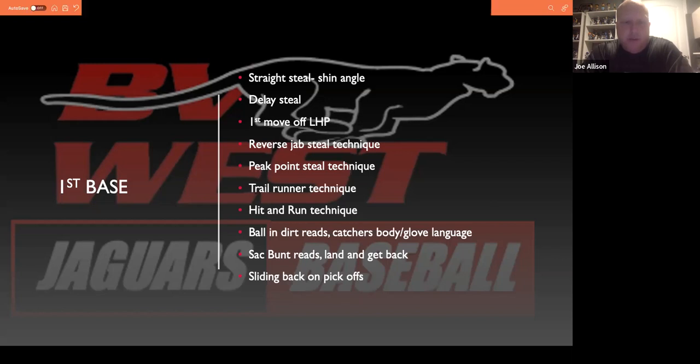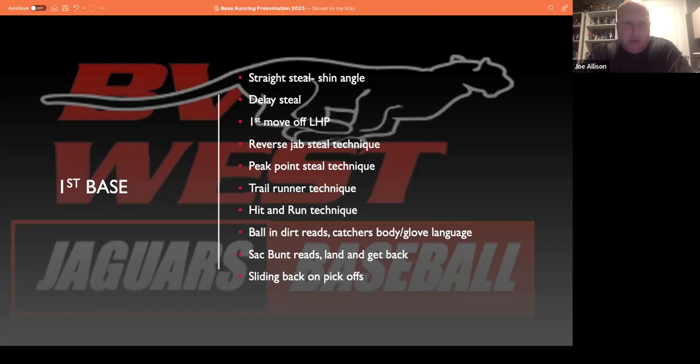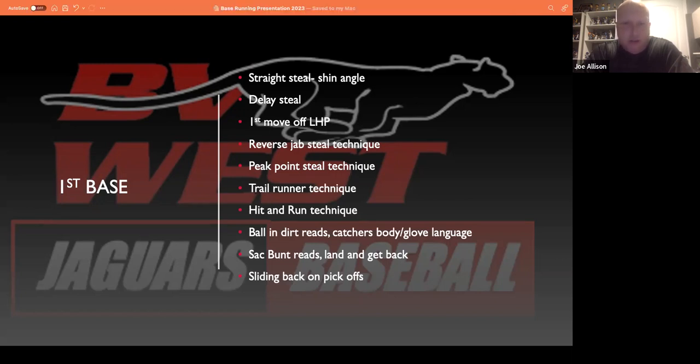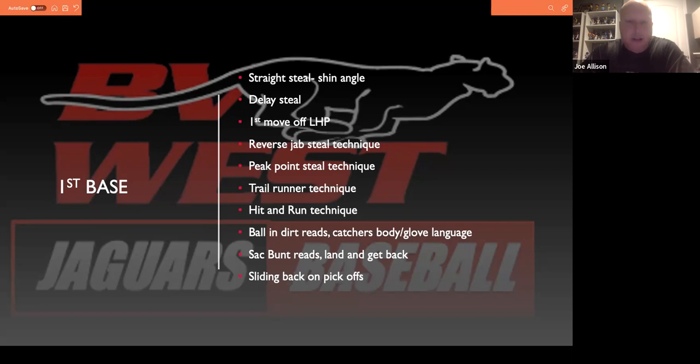Sack bunt reads. Make sure your feet are always on the ground when the ball's pitched and when there's contact. Don't get caught with your feet in the air. As soon as the ball is bunted, make sure your feet are down, and then we're reading the ball down. We're not taking off as soon as contact's made, because then you'll get doubled up and you'll be in trouble.